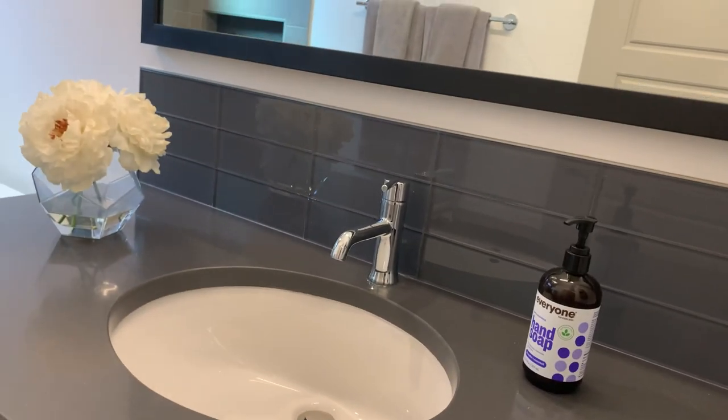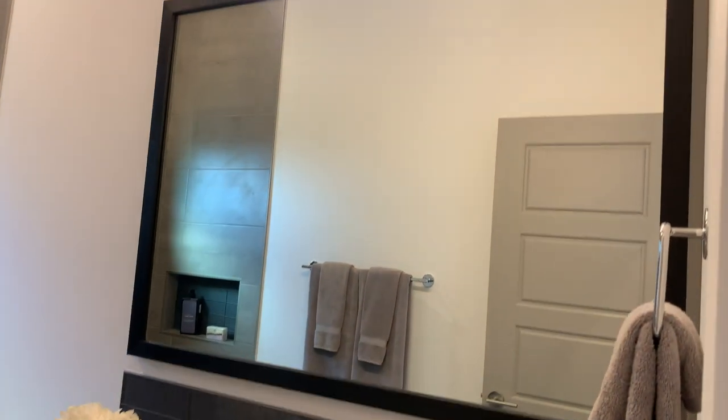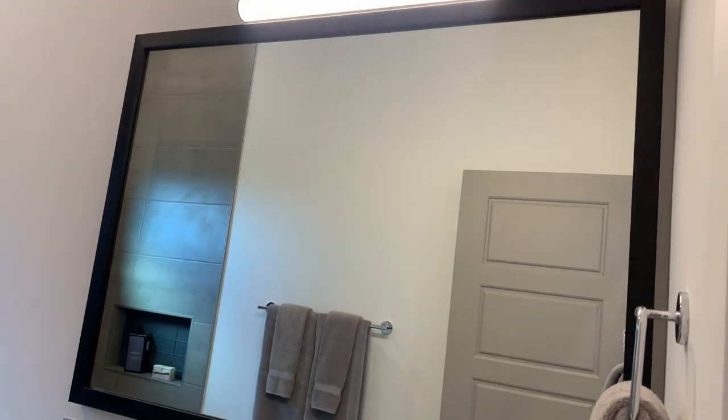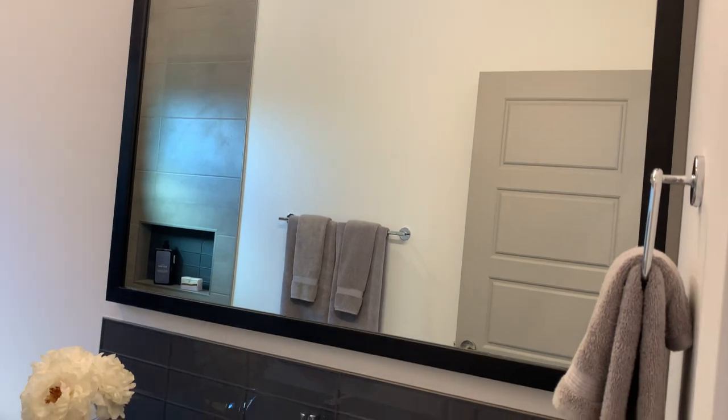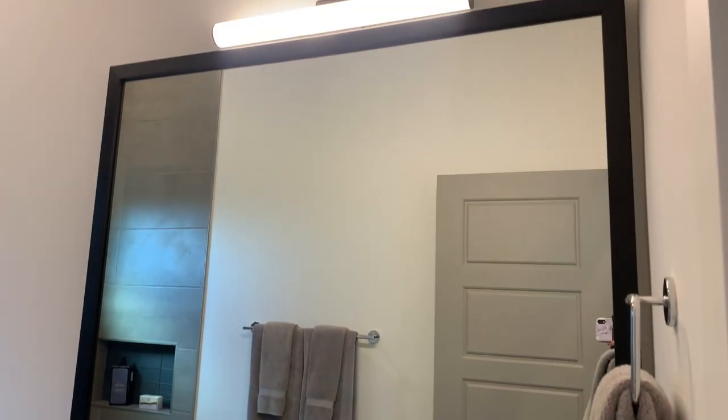And you have that same Delta Trinsic chrome faucet. Ooh. And here we have the mirror, and we actually framed this to give it more of a designer look, and that black matches the light fixtures in the other areas of the home, as well as this light fixture right here, this beautiful, sleek vanity light.